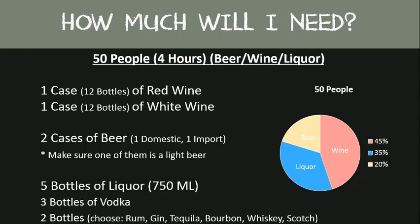A case of wine serves about 20 to 30 guests for cocktail events with full bars. That is, unless most or all of your guests are wine drinkers. I would advise you to purchase 60% white and 40% red wine unless you know your guests prefer red wine. You will want more white wine in the summer and more red wine in the winter.